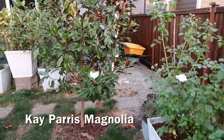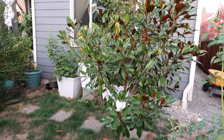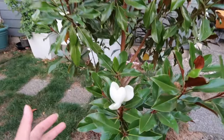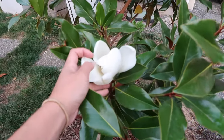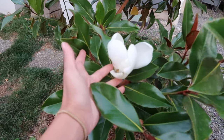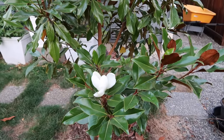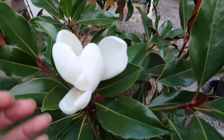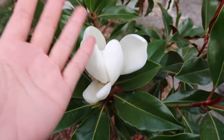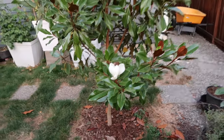This is a Cape Harris magnolia tree that I planted almost 3 years ago. It's about 2.5 years, I think, in the ground. And it is giving me one last flower. This tree flowers all season long, from May to late October where we are now, and sometimes well into November. And when the flower fully opens, which this one hasn't yet, it's quite large, it's quite impressive, and pollinators love the flowers, especially the bees.